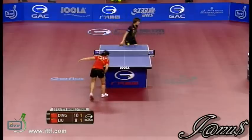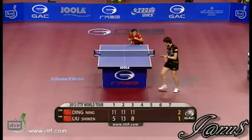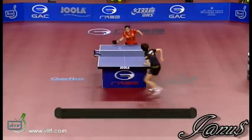It is 11-8 is the score in the third game. Ding Ning leading. 11-5, 11-13, 11-8 is the score from the perspective of the serving Ding Ning.